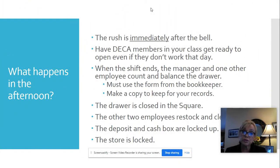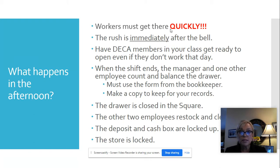So what happens in the afternoons? The rush is immediately after the bell. Your workers must get down there quickly. So typically I have DECA members sitting in my classroom. Even if they're not on the schedule to work that day, I have them get up and go get the store ready to open, because as soon as that bell rings, all the athletes that are trying to get to practice descend on the school store to get their snacks and their Gatorade before they go to practice. So the workers that are on the schedule need to make sure that they get there quickly.